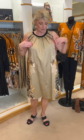Really simple and easy. Now this one, I've tried the 4, it was too big, and I've gone down to the 3, so I would definitely suggest you go down a size, because there's plenty of room across the bustline as well.